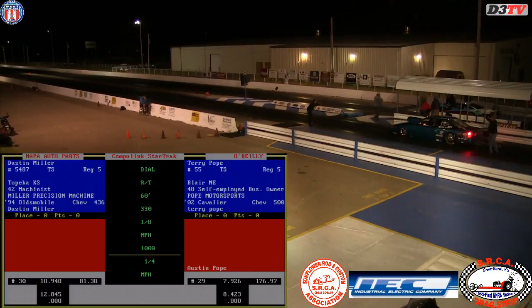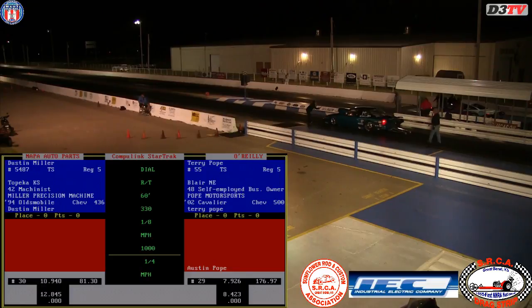And it looks like Terry Pope's got problems. Starter signals Dustin Miller that it's only you, son. They're going to push Pope's hot rod backwards. And pushing backwards rather than driving forwards is not a good thing. It looks like it'll be a late night in the Pope camp over in the pit area as they try to figure out what's perplexing that Chevy Cavalier. Meanwhile, Dustin Miller hopes they've got what's perplexing the Oldsmobile fixed.